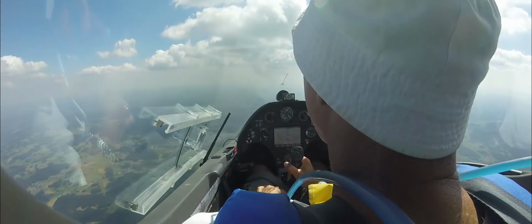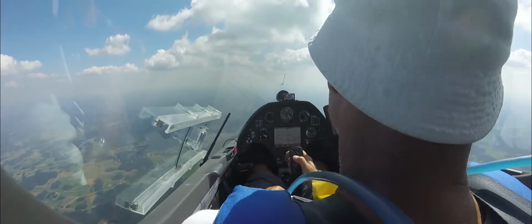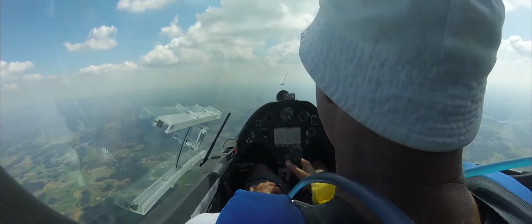And then we got back to the south to the clouds and had a very fast run, good streeting in the clouds. The lift was lining up and it was going in the direction of track, so we were able to maintain a very high speed on the second leg.